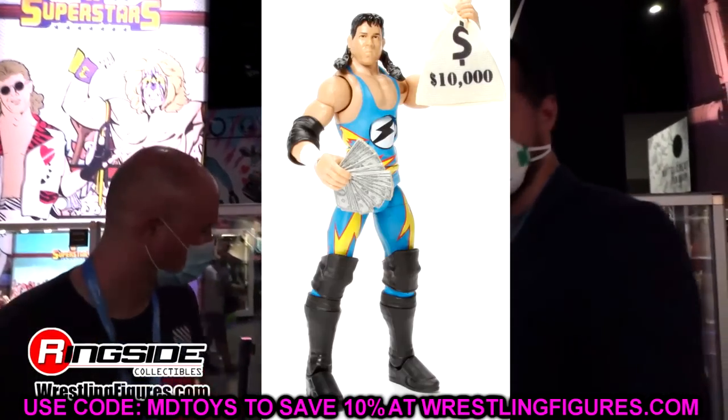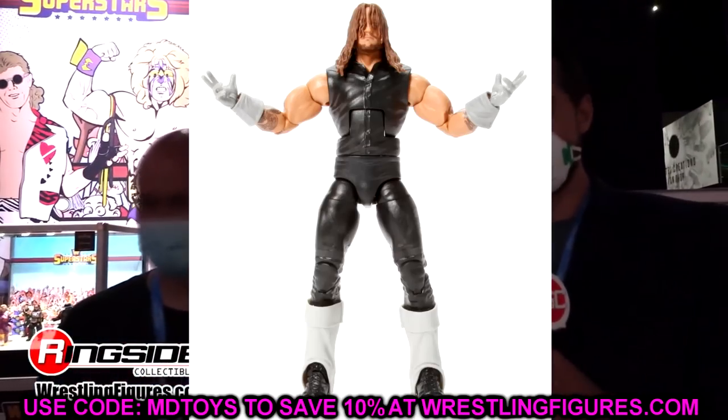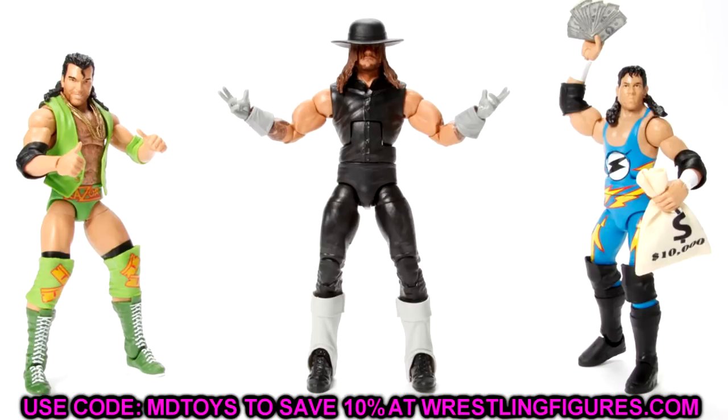They take an existing figure, they add a coat of paint, they change one or two things about it, and then they re-put it back out. A lot of reuse sometimes, but they have a brand new Undertaker right here. You have your repainted Razor in the green attire. I know a lot of people are going to be excited about this one.